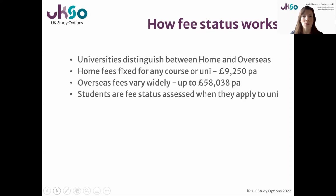So students are fee status assessed at the point that they apply to university. And fee status assessment is really an internal administrative process that you may or may not be aware is happening on your application at the point that you apply. And it's primarily looking at the 3 years of your life prior to the start of university, but it might look back longer into your life as well. And this assessment is essentially deciding who is eligible for those home fee places, who is eligible for that public funding that is subsidising the home student.